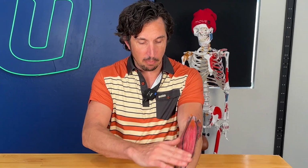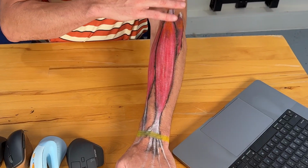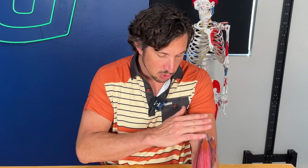So here's the main issue that happens. You guys are getting this elbow pain. Usually it's through here, and it's called tennis elbow. It's called lateral epicondylitis, whatever you want to call this pain. But here's the root cause.